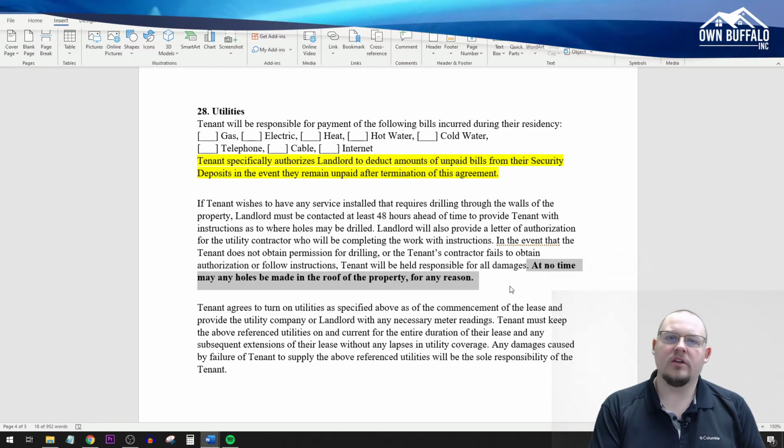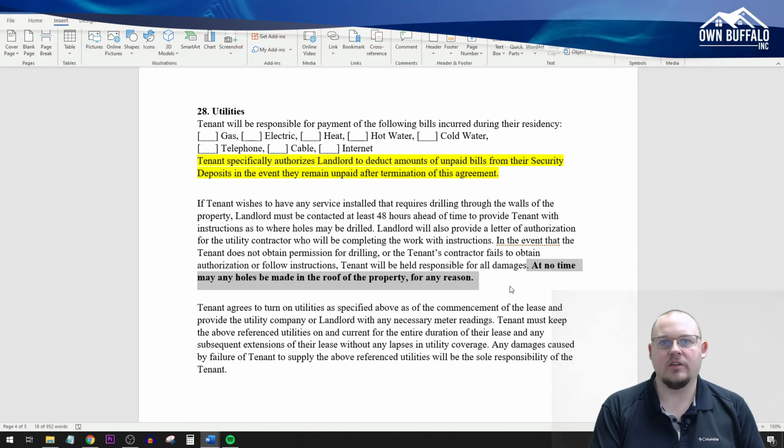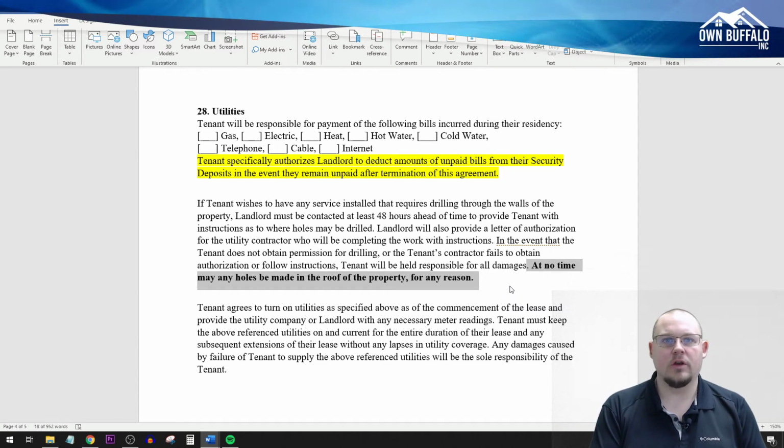On tenanted properties, they're supposed to ask for a signed letter from the property owner authorizing the installation of the dish, as well as where the dish is supposed to be installed. Most of them don't do it. More often than not, the tenants will have a satellite dish installed before you even know that it was there. Now you've got holes in your roof or something like that. This clause makes the tenant aware that they're responsible for any damages caused by their satellite dish install or even their cable install, drilling through walls for a cable install and things like that.